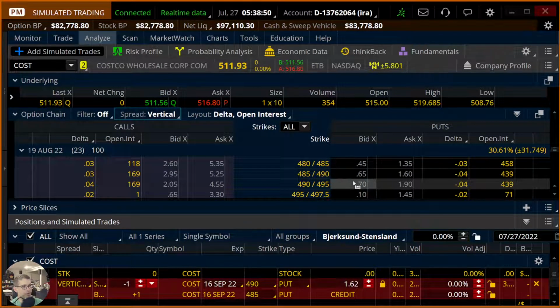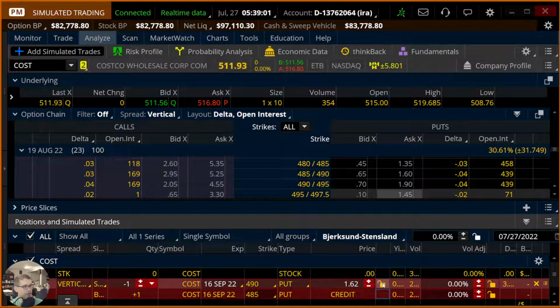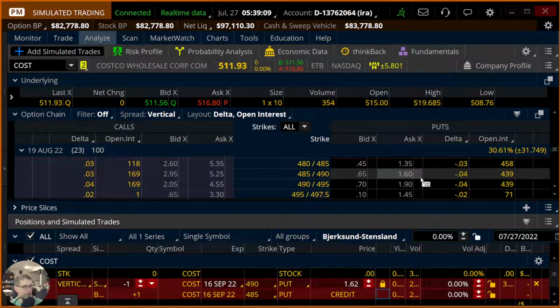Take a look at the bid-ask spread on this one. People are willing to sell it for 65 cents. Other people want to buy it for $1.60. Why is it coming up with $1.62? Not really sure myself here. So that's what we're getting with this bid-ask spread when I do it the other way.